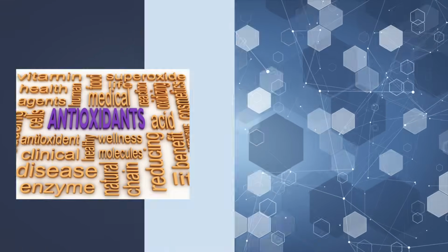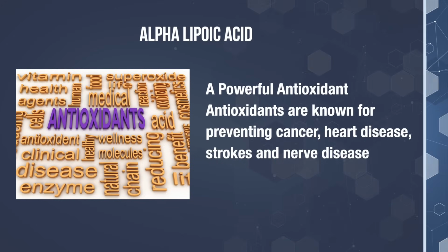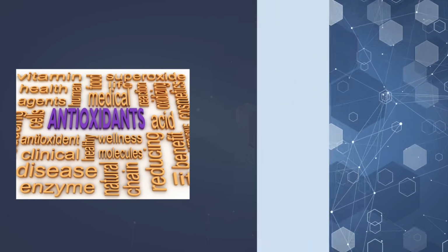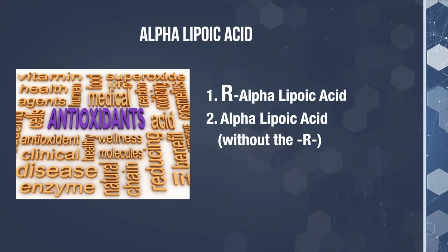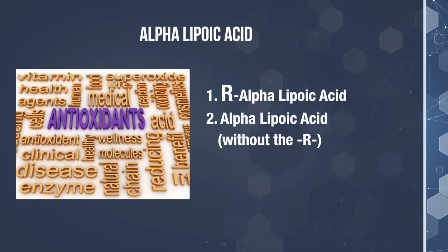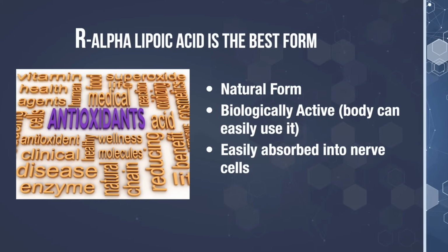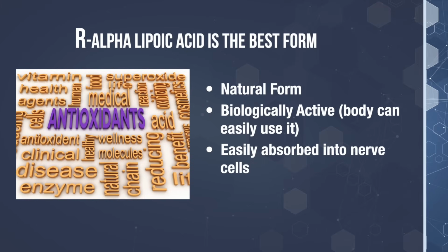Well, we'll start with the heavy hitter, R-alpha-lipoic acid, a powerful antioxidant. Antioxidants are known for helping prevent cancer, heart disease, strokes, and nerve disease. Alpha-lipoic acid is available in two forms, R-alpha-lipoic acid and alpha-lipoic acid without the R. And there's a big difference between these two forms. R-alpha-lipoic acid is the natural form and it's the best form of alpha-lipoic acid, or ALA for short.